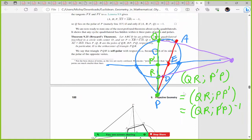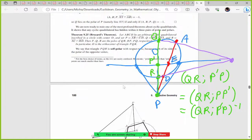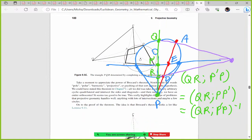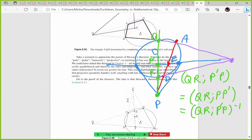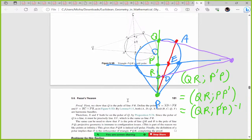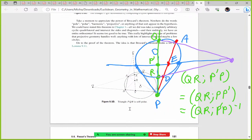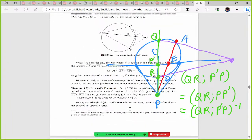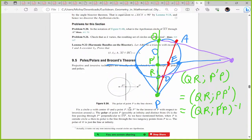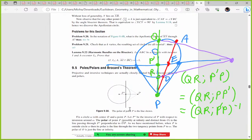Wait, Brocard's theorem is not proved here, right? What did they say? They said it's self-polar. Oh, the proof here. The idea is it looks a lot like, okay, they did that. Lemma 9.11. Ah, they did the same thing, using the lemma. You need Lemma 9.11. Alright, well, we look at 9.11. I think last time we must have proved it with Pascal's.